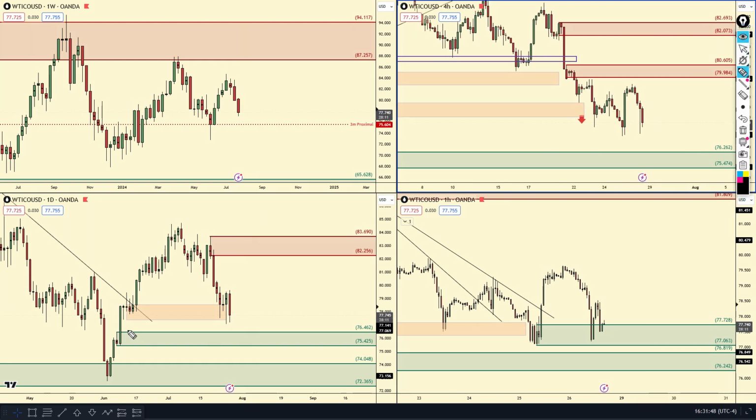But obviously, it's definitely possible we just pull back down to the daily zone that's just a little bit lower and then rally like that. So if we do get that, that's fine. I'll be personally looking for longs in that daily zone as well here on crude oil.